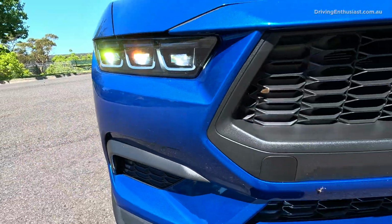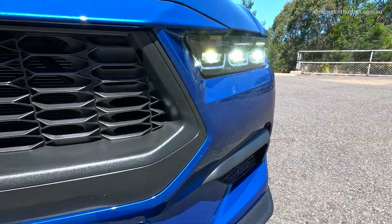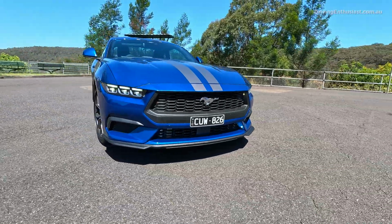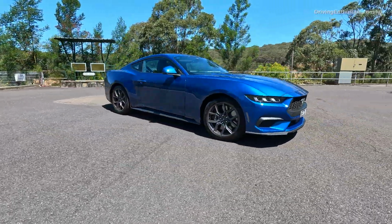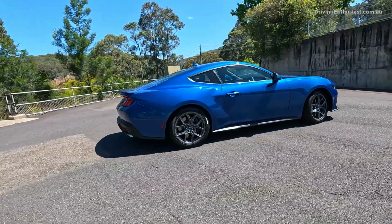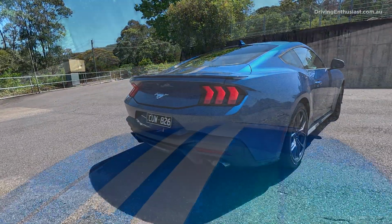And then on the outside, yeah, this looks pretty much like the V8. There are a few little trimming details like the badges, especially on the back. As before, there's just some little bits and pieces. The front grille is a little bit different that the fans will be able to pick up straight away, but the overall silhouette and the body, the platform, everything else is exactly the same as the V8.